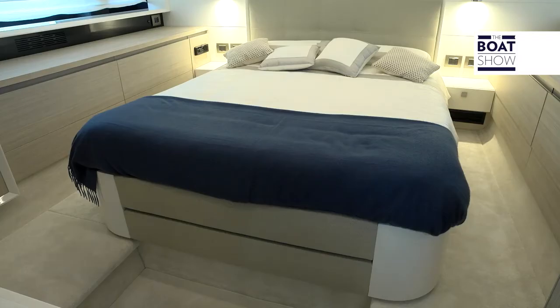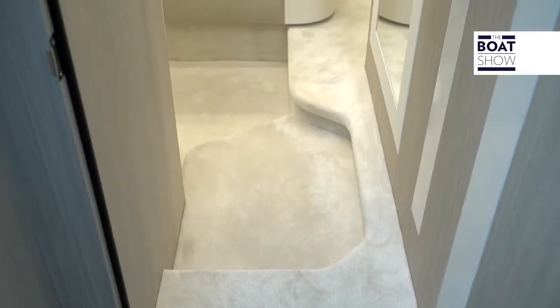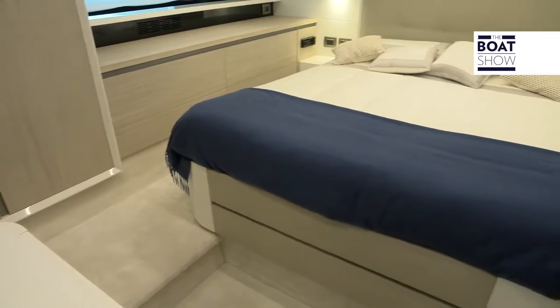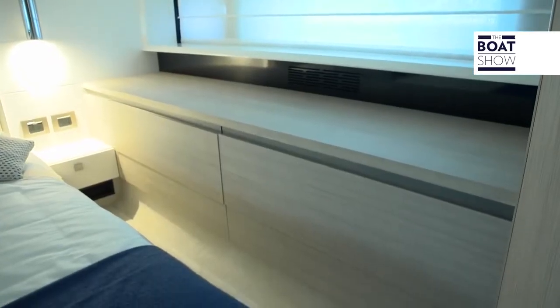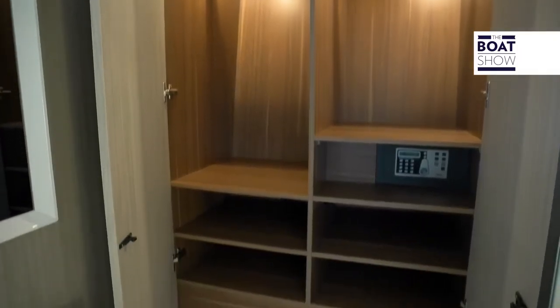The owner's cabin is without a doubt beautiful, elegant, but also discreet, with impeccable finishings. The deck is on different levels, but boats, as you know, have many steps, big and small. There are 2 storage units, a 2-door cabinet and a vanity.